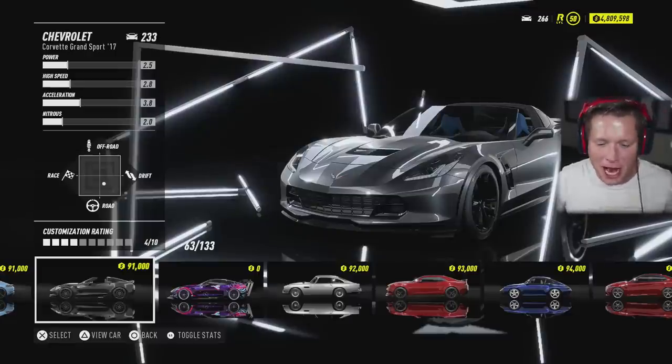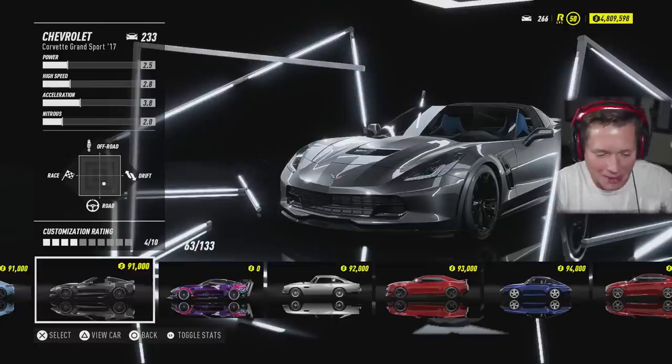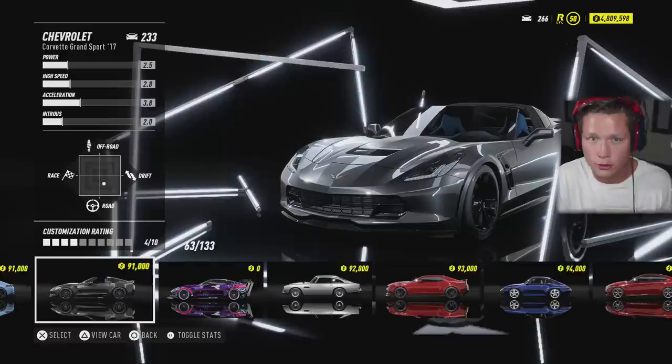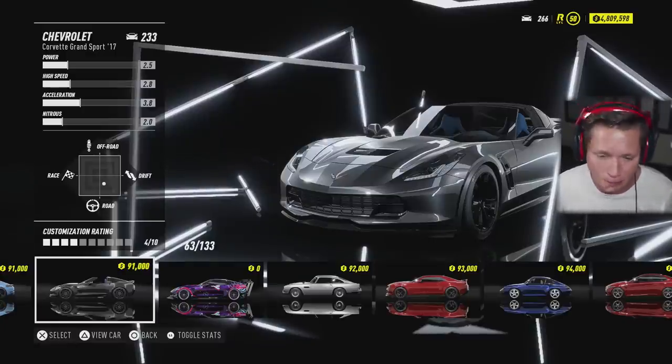Today, we are going to be hopping behind the wheel of yet another vet. That's right, baby. So a few episodes ago, we did the 2013 Z06, and it's actually a little bit more expensive and a little bit more capable. It's got better performance numbers and stuff like that stock. But here we've got a 2017 Corvette Grand Sport. And I think it's going to be a little bit more exciting.